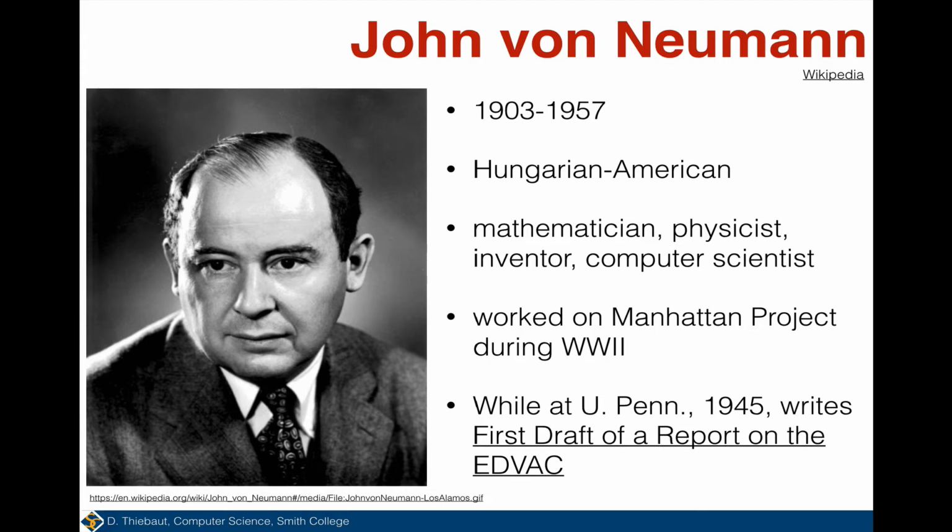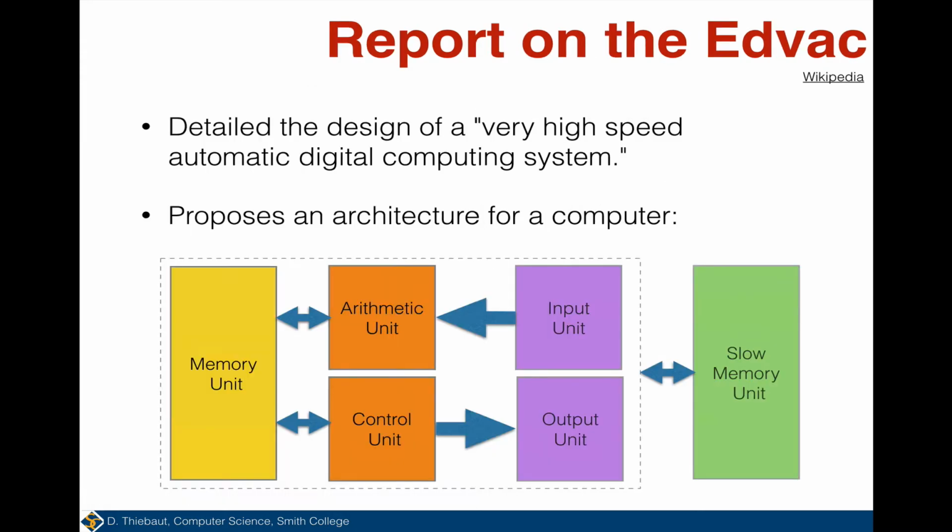And in 1945, he wrote a very important paper, which was never published, called the First Draft of a Report on the EDVAC, which was a computer being built. That paper got major distribution without ever being published. People passed it around, and it has influenced the way computers are designed today. So here is what that report actually contains. By the way, it's available. If you search for it, you're going to find it on the web. People have retyped it nicely, and you can look at it.